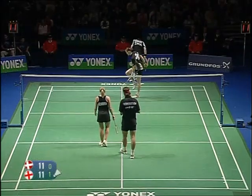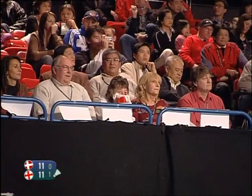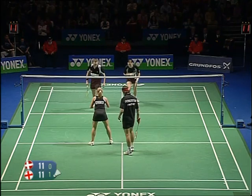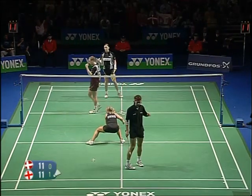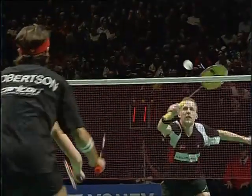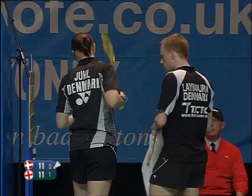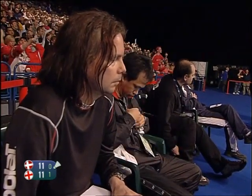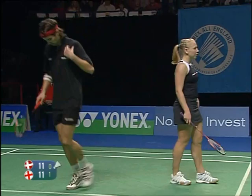From 6-11 to 11 all in this service hand. Serve from Robertson. And looking at the stats from the opening game, only 2 points scored in the opening game on the Robertson serve. All the others off. Gail Emms, excellent serving.